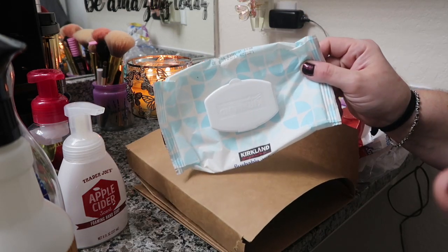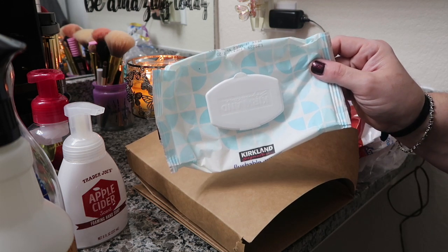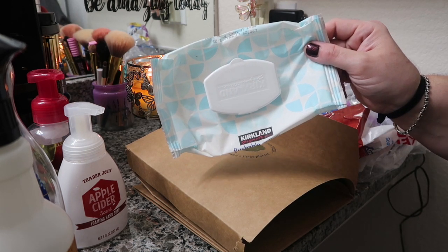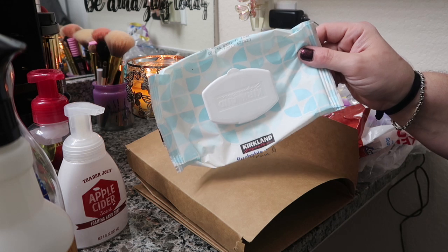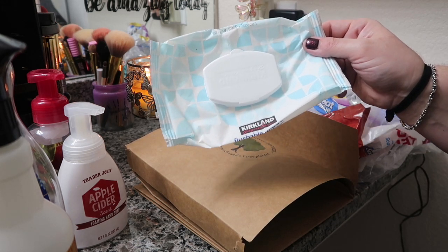Something I get slack for all of the time is my flushable wipes, but I can't live without them. I just feel like they make me feel so much cleaner. It's just a personal preference for me, but I do love the flushable wipes. Just because they're flushable doesn't mean I flush them, although they do say that they're biodegradable. I heard that that's not necessarily true, which you can't always believe everything that you hear.